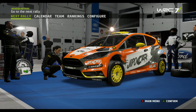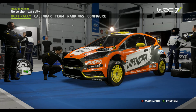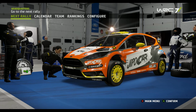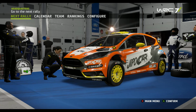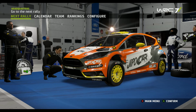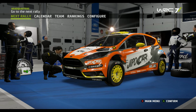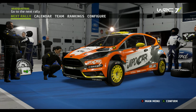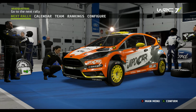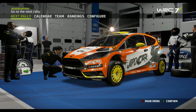I'd love to get into the main Ford Works team. Or I'd like to have a go at the Toyota. Haven't driven that yet. It's the only two cars I'm yet to drive. Will be the Toyota and the World Works Team Ford. That would be awesome.